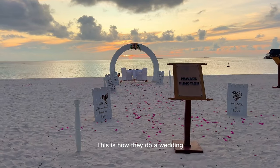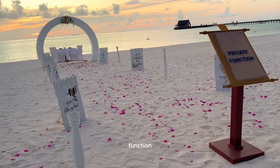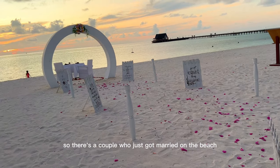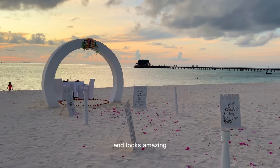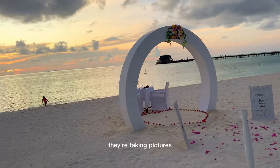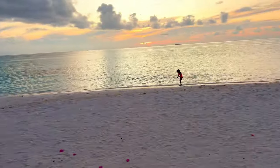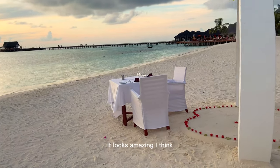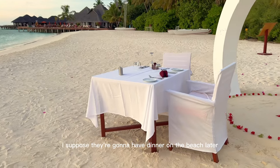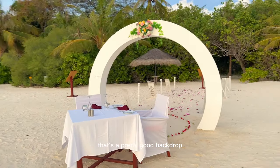This is how they do a wedding function. So there's a couple who just got married on the beach and looks amazing. They're taking pictures on the other side over there somewhere. It looks amazing. I suppose they're gonna have dinner on the beach later. That's a pretty good backdrop.